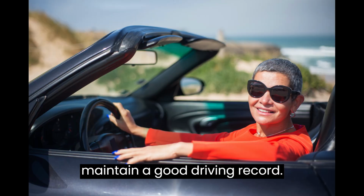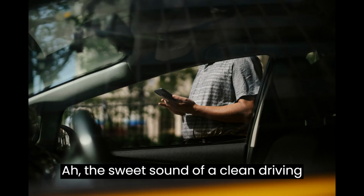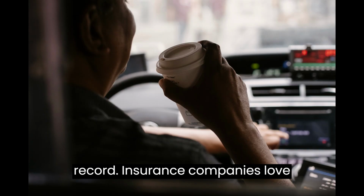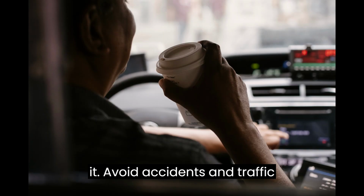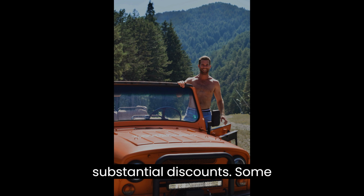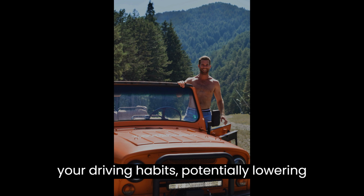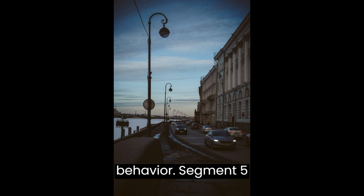Tip 4: Maintain a good driving record. The sweet sound of a clean driving record. Insurance companies love safe drivers, and they'll reward you for it. Avoid accidents and traffic violations, and you could qualify for substantial discounts. Some insurers even offer programs that track your driving habits, potentially lowering your premium based on your responsible behavior.